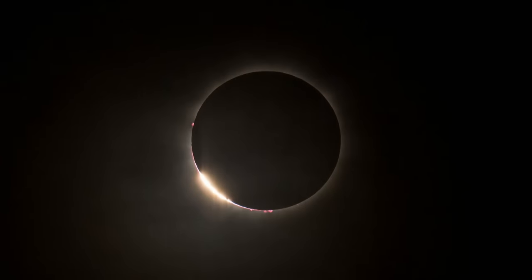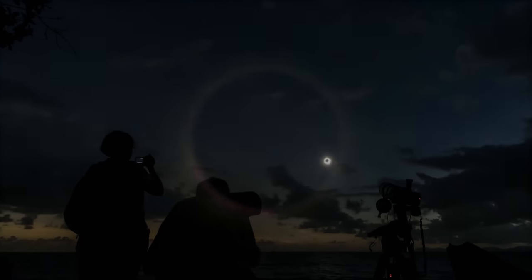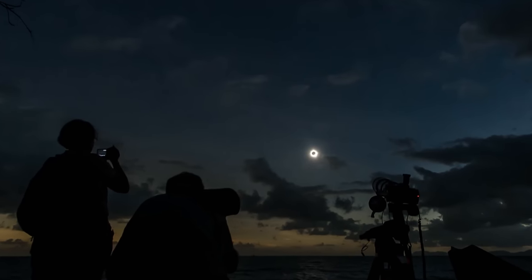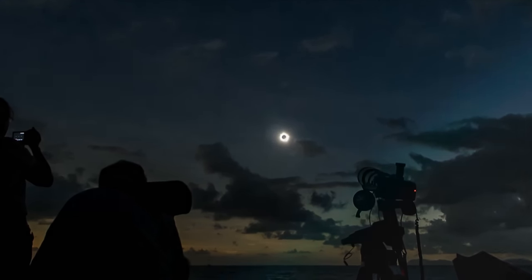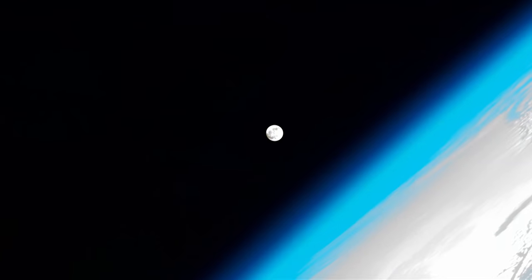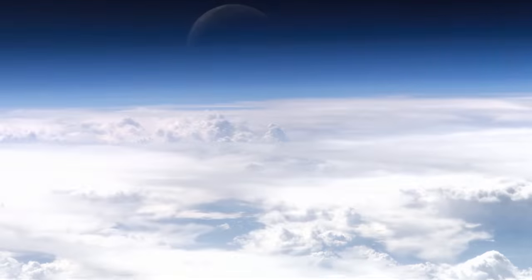Although the timing of an eclipse can be predicted to the second, eclipse watchers know that the end result can still be a surprise. For total eclipses of the moon, most of the surprise comes from Earth's atmosphere.